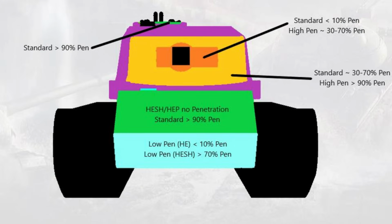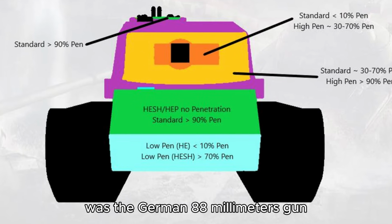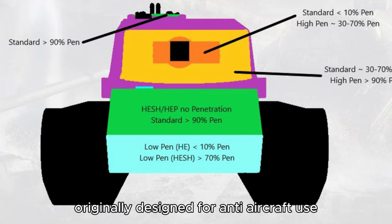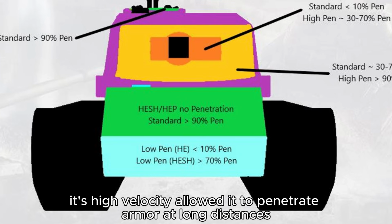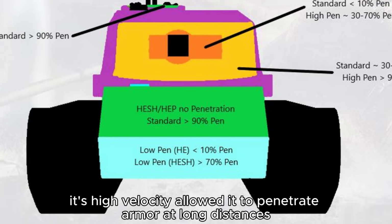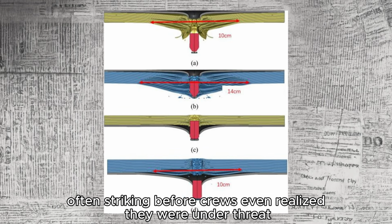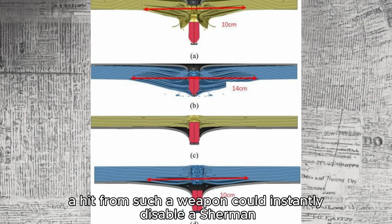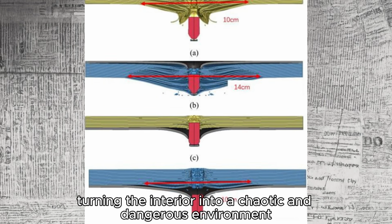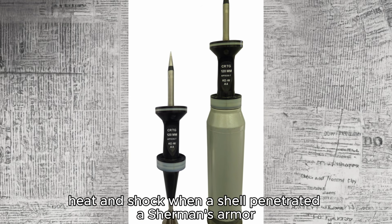Among the most feared threats faced by Sherman crews was the German 88mm gun, originally designed for anti-aircraft use, but devastatingly effective against tanks. Its high velocity allowed it to penetrate armor at long distances, often striking before crews even realized they were under threat. A hit from such a weapon could instantly disable a Sherman, turning the interior into a chaotic and dangerous environment filled with fragments, heat, and shock.